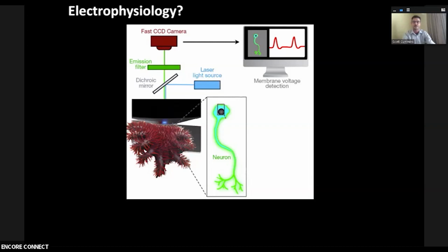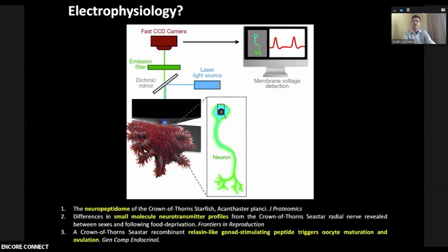However, I realized quite quickly that there was a large gap in our understanding of the neural system of starfish, not just crown of thorns starfish. And that led to a whole area of research, PhD research, where we discovered the neuropeptidome, all of the neurohormones that are produced by the starfish, also the small molecule neurotransmitters. And we even went into some functional analysis on a particular peptide called relaxin-like gonad stimulating peptide.